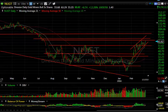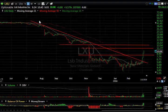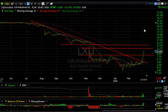Let's take a look at LXU. Nice day. The last three sessions have been phenomenal. After breaking the declining tops line, it just exploded through the moving averages, through the declining tops line, and now through lateral resistance. It may very well test the zone up around 13.5 next. A lot of room to run on this one. 4.6 days to cover. Good momentum.